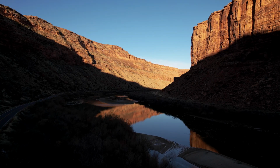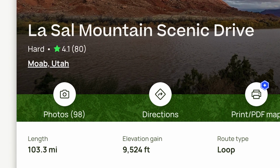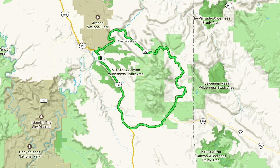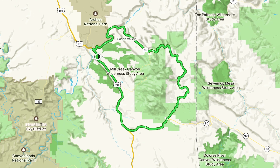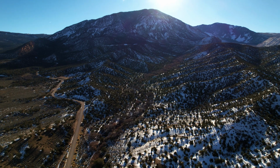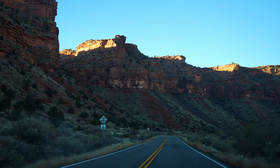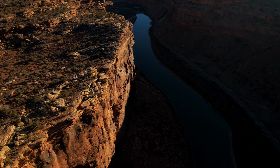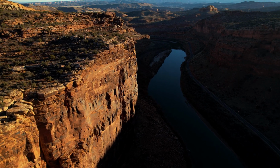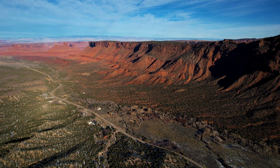The road is very well maintained, and if you're going to do the entire thing, it's going to be 103 miles. So you're going to start in Moab, drive south about 20 miles, and then you're going to turn onto Route 46, and then you're going to drive all the way around the La Sal Mountains, where you're going to be circumnavigating the mountain range and getting all sorts of awesome views, and then you're going to come out in Castle Valley, and then you're going to drive through Castle Valley, and then you're going to be driving back on Route 128 through the canyon back to Moab. This is a beautiful, beautiful drive that I couldn't recommend enough.